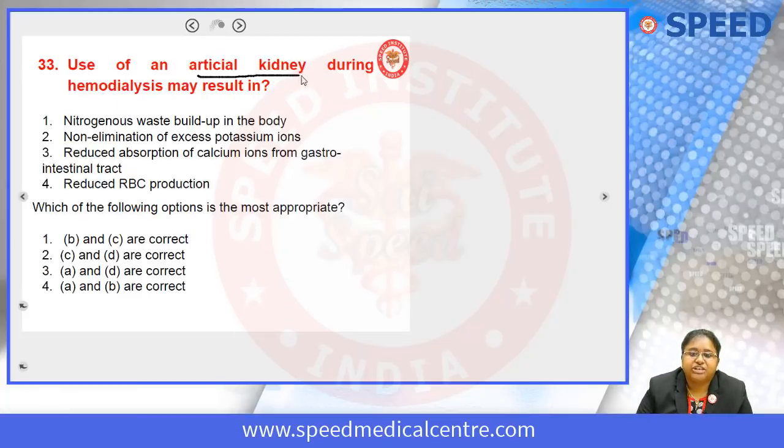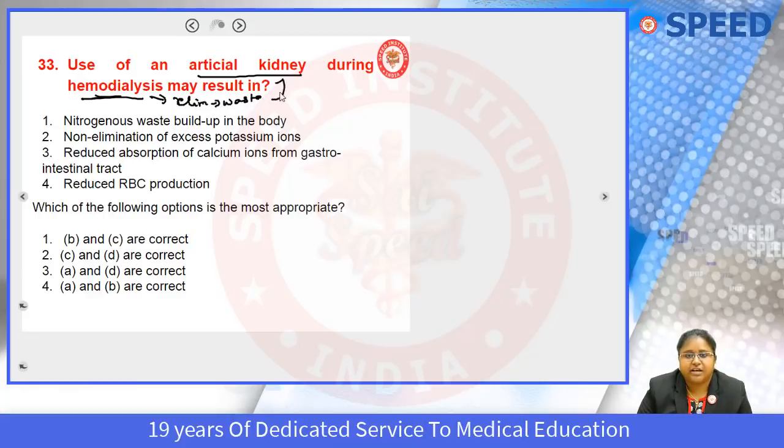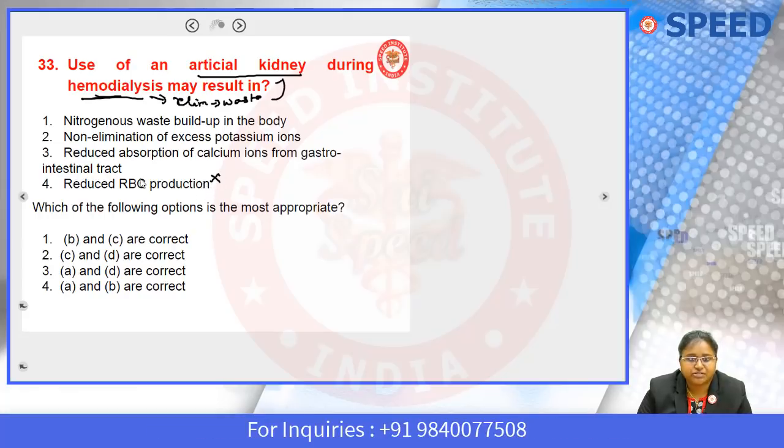Use of an artificial kidney during hemodialysis may result in what? Hemodialysis, you already know, is a purification process, the elimination of waste products by an artificial method. So nitrogenous waste build-up in the body, non-elimination of excess potassium ions, reduced absorption of calcium ions in the gastrointestinal tract, reduced RBC production. RBC production will not be reduced, and the reduced calcium ion absorption option is also not correct. So it will be the nitrogenous waste build-up as well as the non-elimination of potassium ions.